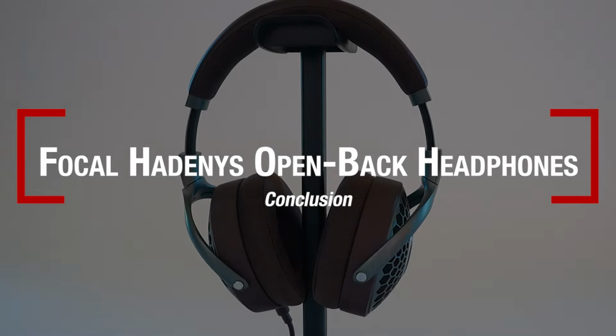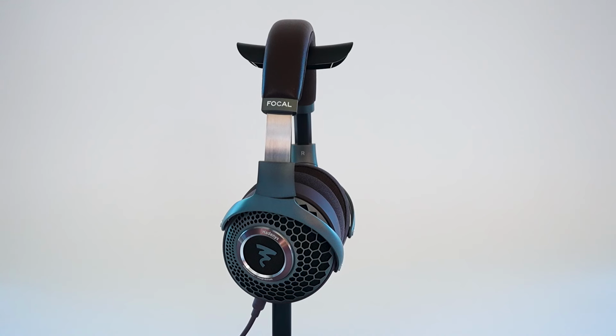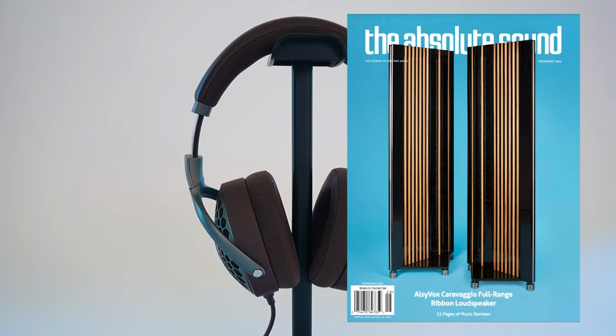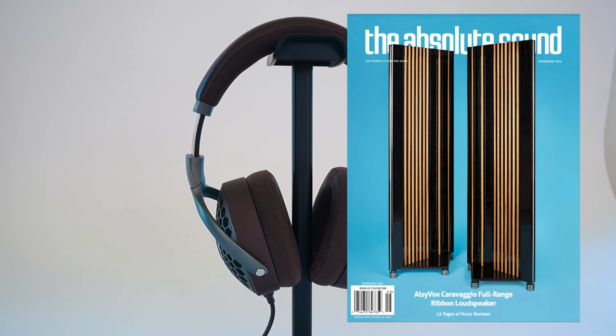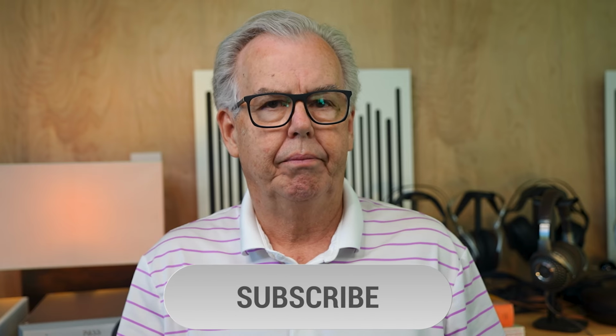All right, let's summarize. The Focal Hadenys is a headphone that checks many of the boxes that attentive listeners will want to check. It especially has a mid-range clarity and openness that draws you into the music. The critical bass range is excellent and something of a breakthrough for open-back headphones. The combination of high-res mid-range and solid bass is more rare than you would think and is a reason that I'd rate the Hadenys as a major accomplishment.